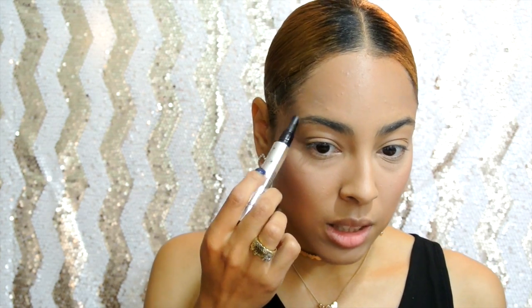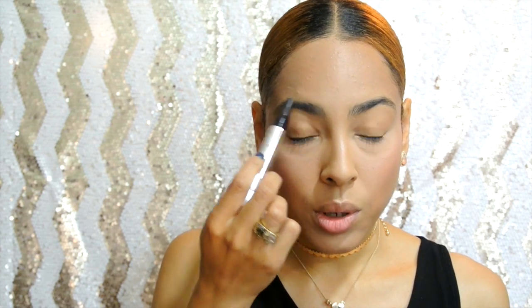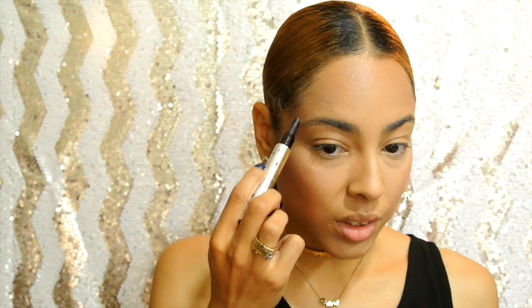And this product also makes all the difference, because once it dries, you can see it gives your eyebrows such shape. Like I said, it keeps them in place, and it makes them look a little bit darker, as if you applied product already and you really haven't. So without doing much, you already have such a difference.